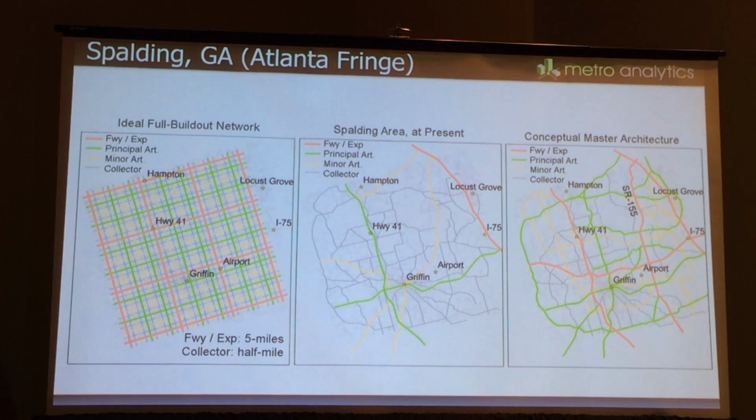We're doing the same thing in a county called Spalding, just south of Atlanta. The Atlanta expansion has almost reached them. It's a rather large county, and so we did an overlay and said, well, it might take 50 years, it might take 100 years, but someday, if the county ever fully urbanizes, it would be pretty resilient to have that many through streets in different places. This is what they actually look like. They're far, far under that right now because it's a rural area and hasn't developed yet.